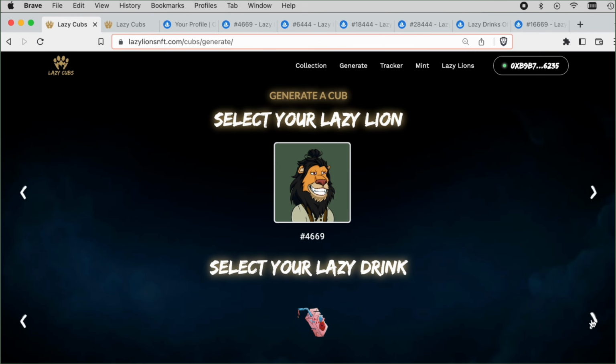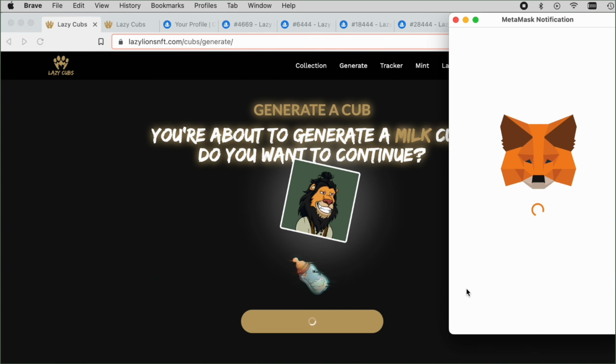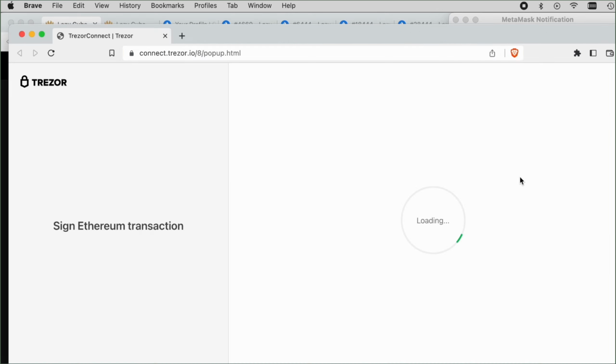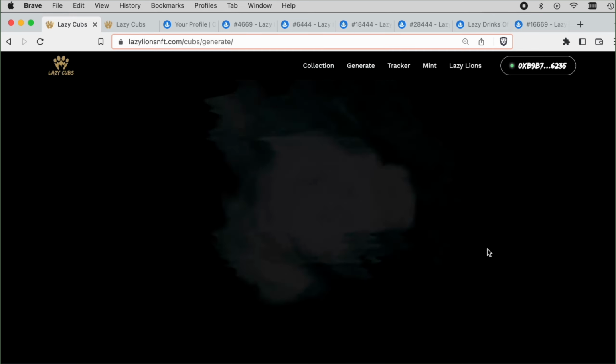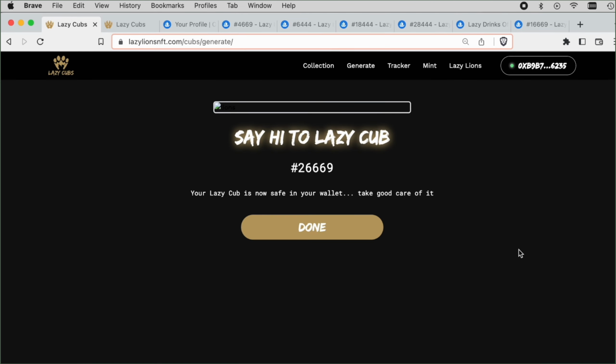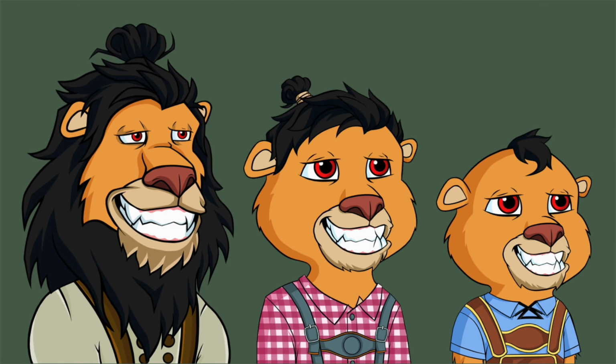Now let's give the Craftsman some milk. Generate cub, continue, sign approvals. Your Lazy Cub is now safe in your wallet. And then here is the baby. Isn't he cute? Again, a little bit of a variation here with the shirt and the suspenders. There you go, one big happy family.